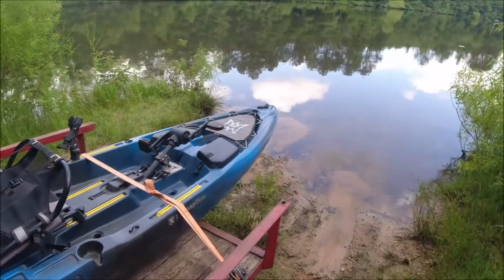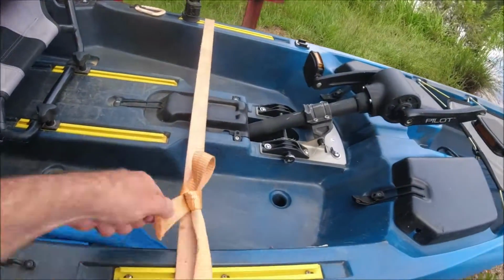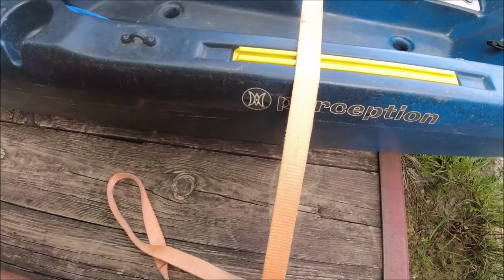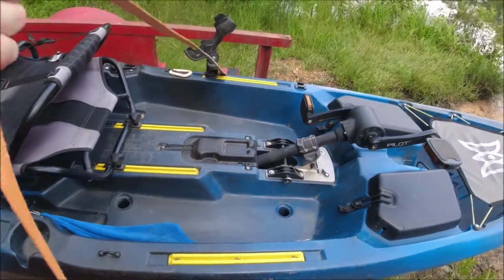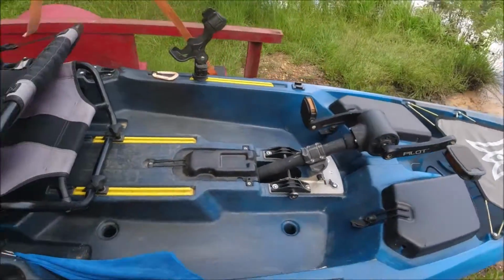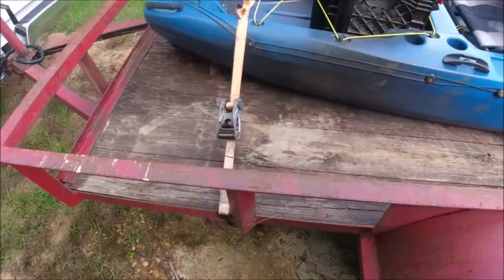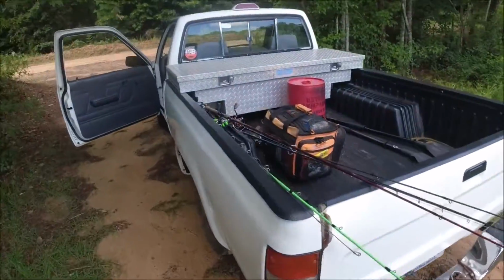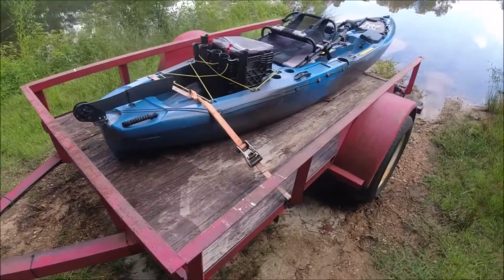I don't know if I've ever shown you guys my kayak setup up close, other than when I'm on it. I've got a very simple system for towing it here. I just pull it behind my little truck on this utility trailer and put my stuff in the back. But that's my little rig there.